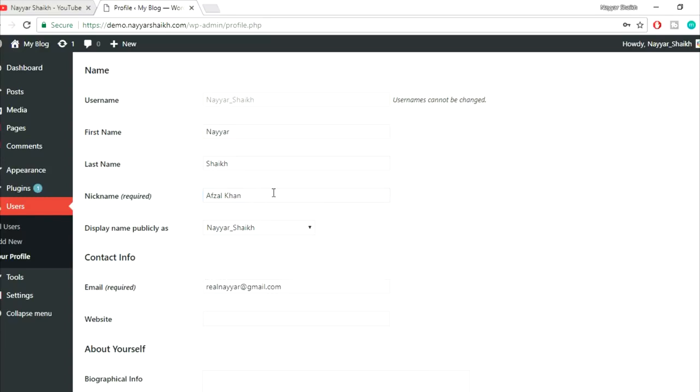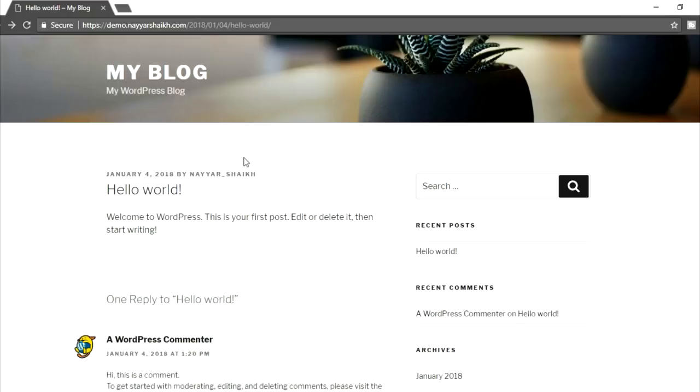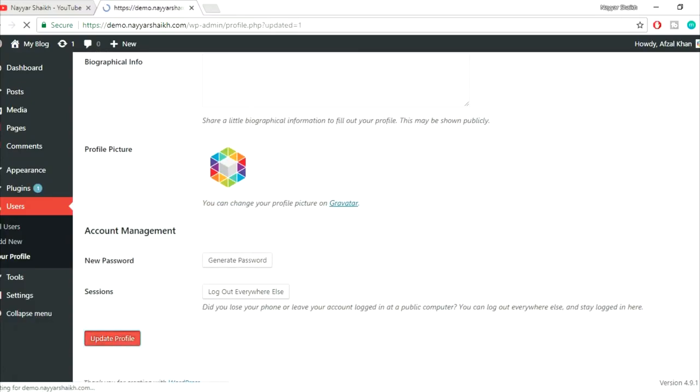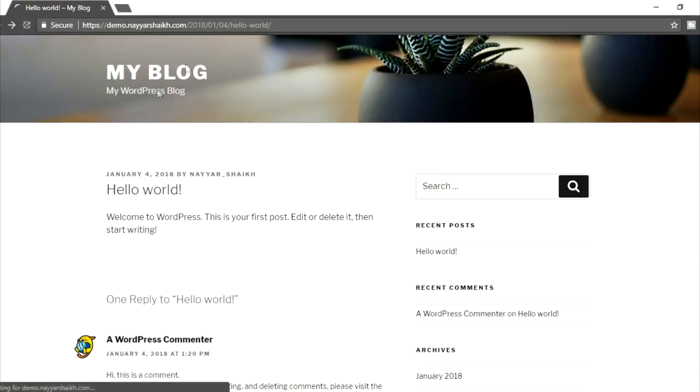Now you should also notice one thing: whenever you type anything over here, whether you save the changes or not, you will get that option over here. As you can see, I have typed in Nair, I get Nair. I have typed in Sheikh, I get Sheikh options over here. So I can just select Nair. Now if I select Nair, instead of Nair Sheikh, it will show only Nair because I have selected my first name. Now if you select John Doe from here, which is not here I guess. For example, if I select Afzal Khan from here and click on update profile, and if I come back over here and refresh this website, you can see now it says Afzal Khan.